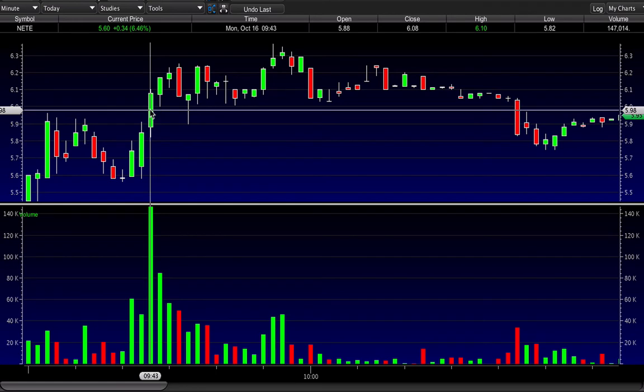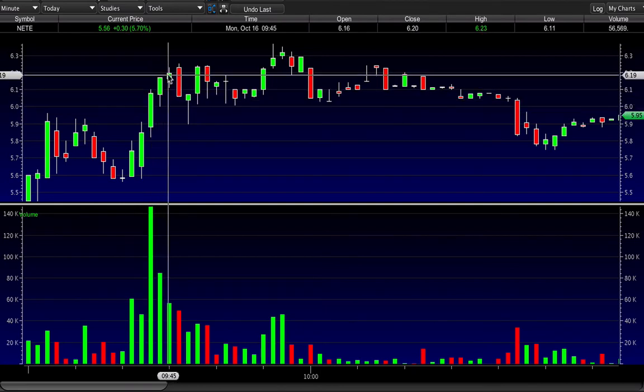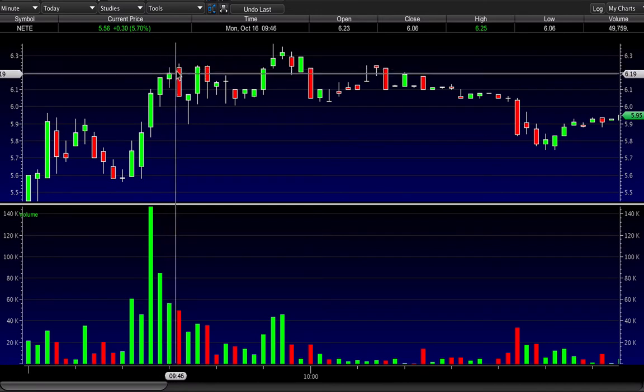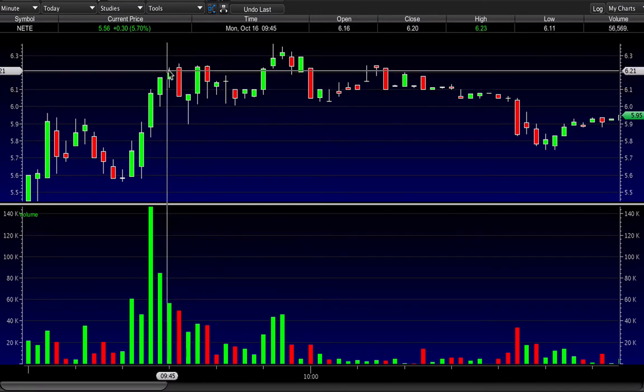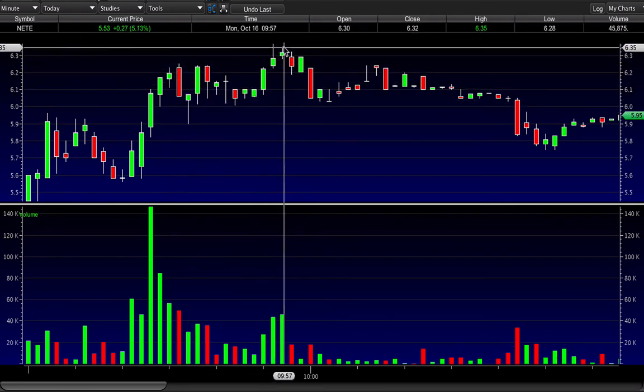I didn't squeeze for too long, but it was roughly around 597 that I took in, and I rode it all the way up to around 617. So not even at its highs yet, but that's when I sold. Now I could have held it longer or did a partial sell right here and then sell the rest later when it gets to this high at 635.